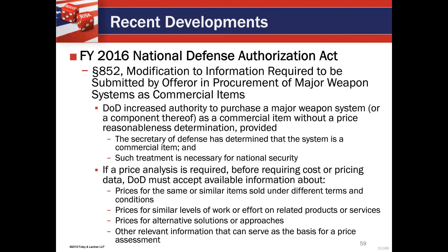One other important NDAA provision from fiscal year 2016 is Section 852 that basically says that DoD has increased authority to purchase a major weapon system or a component as a commercial item without a price reasonableness determination if the Secretary of Defense has determined the system is a commercial item and it's necessary for national security. If a price analysis is required before requiring cost or pricing data, the Department of Defense must accept available information about prices for the same or similar items sold under different terms and conditions, or on related products or services, or alternative solutions or approaches, or other relevant information. So this really increases the scope of information available to the government to determine a price is fair and reasonable.